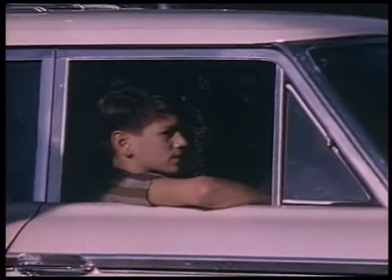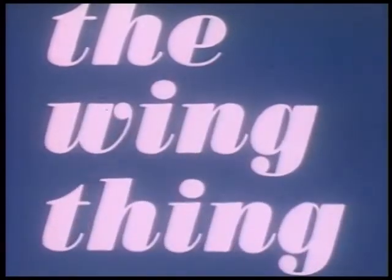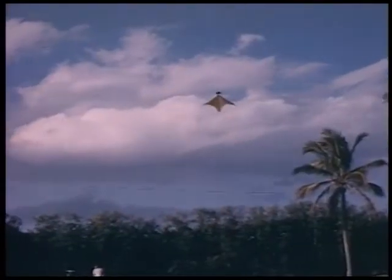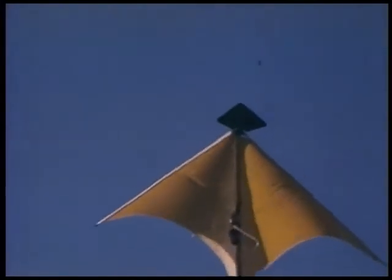And here is what we believe to be one of the hottest items to come through the air. It's the Wing Thing! The Wing Thing, an exclusive patented genuine replica of the wing, which will be used by astronauts in their re-entry from outer space.